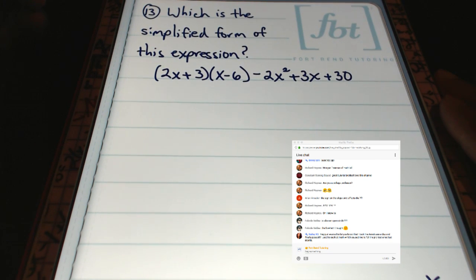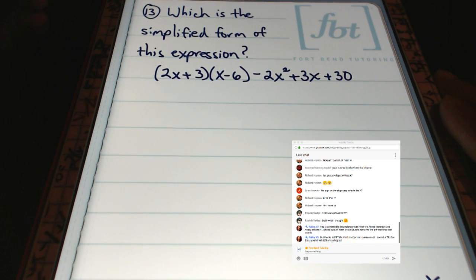Kaylee says, hey, just wanted to let you know that I took the ASVAB yesterday and finally passed. I used to suck at math, which caused me to fail the pretest once last month. But thanks to FBT, the math section was painless and I scored a 71. God bless you, Mr. Witt. I am so happy. Thank you so much for informing me, Kaylee. I'm so proud of you. You have been a loyal person to Fort Bend Tutoring. We appreciate you watching our videos, and I'm so happy that the videos helped you pass your ASVAB. Congratulations, and thank you in advance for your service to my country. There you go. Thanks a lot, Kaylee. You are awesome.